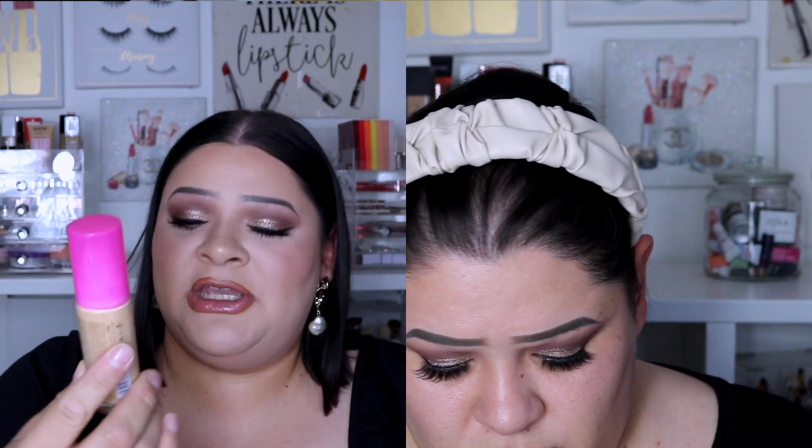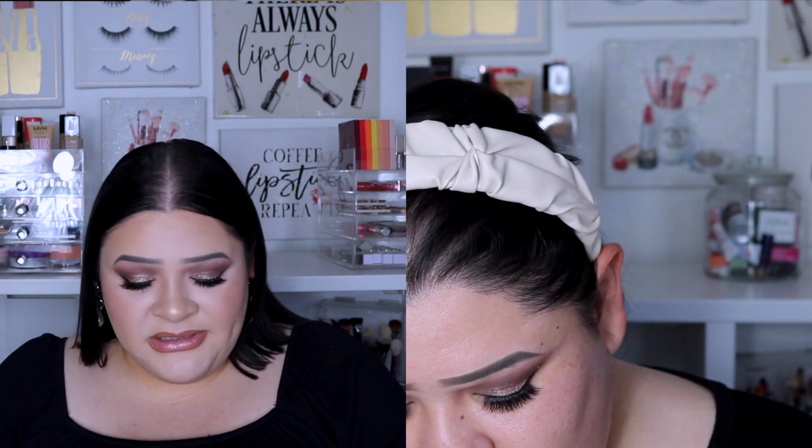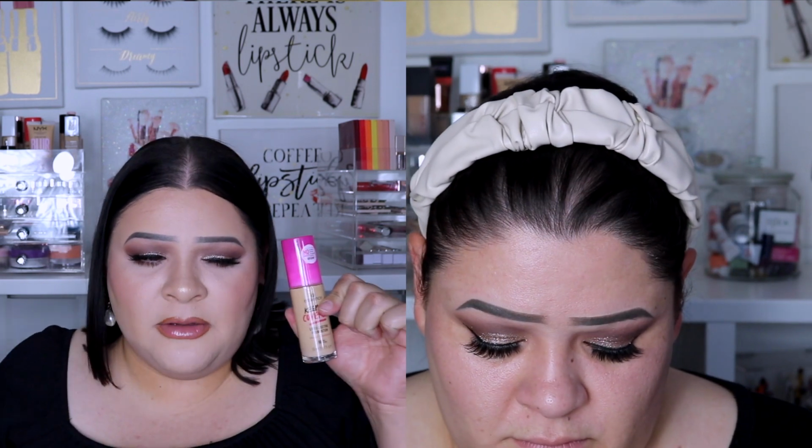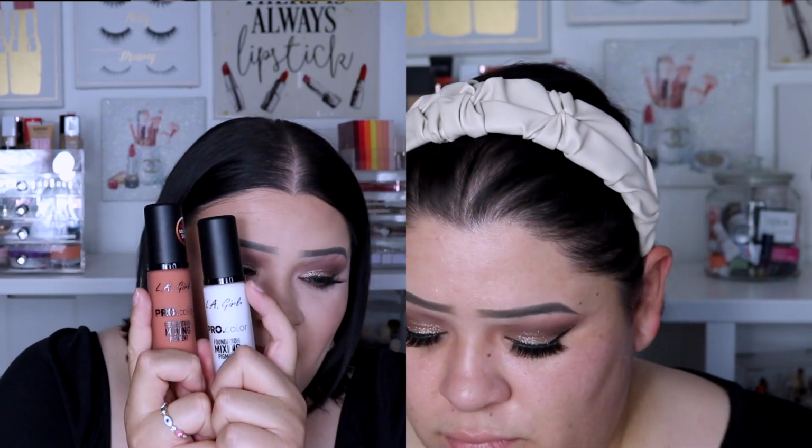I do have mine in the shade 80 light medium, and you guys will be able to tell as I'm applying it, I'm just a little shocked at how nice it's going on the skin. There's very few times that I have that reaction with foundations, but I tried it first because I thought it was a little too yellow and maybe a tiny bit dark for my skin tone. So I decided to put these in action in the video as well so that you guys can get a look at how I use them.